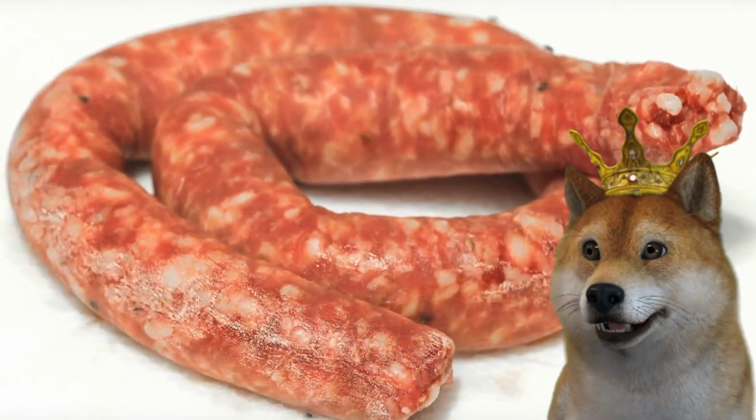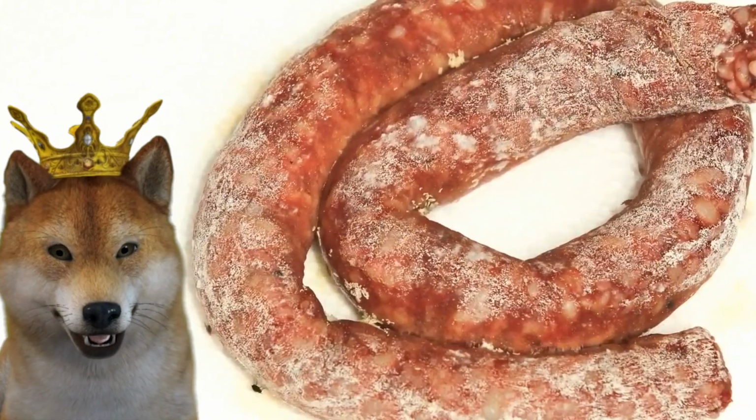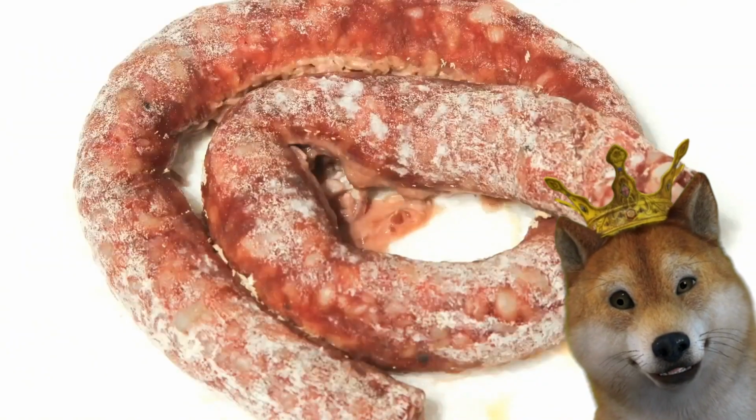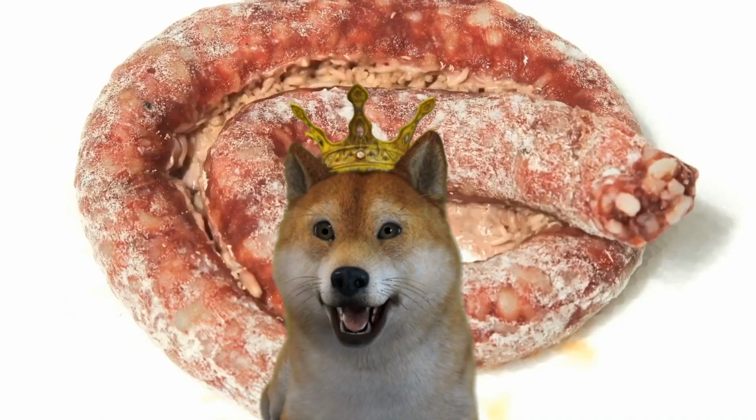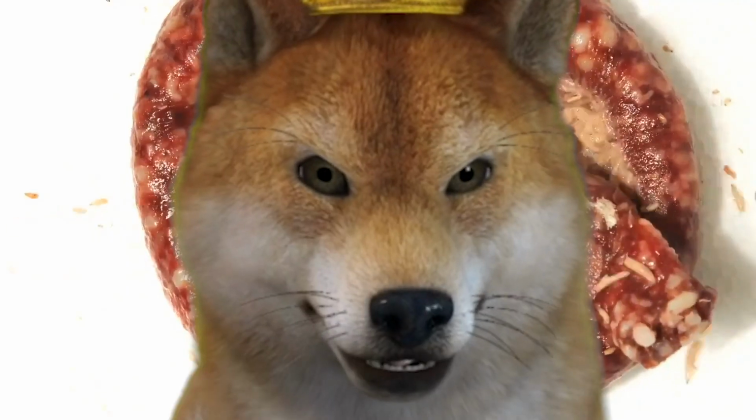Okay, so here we got some rotting sausage. I like sausage, but not with the flies. I prefer my sausage cooked. Look at the maggots. Oh my gosh. No way. They're literally growing because they're eating so much meat. No way. Oh my gosh.